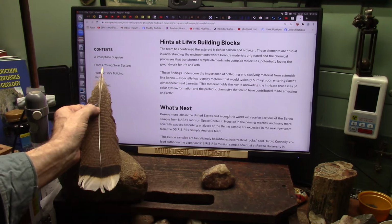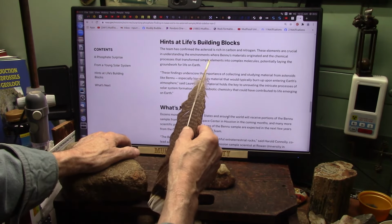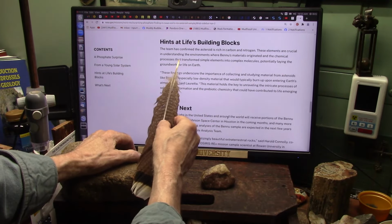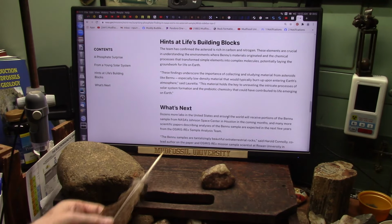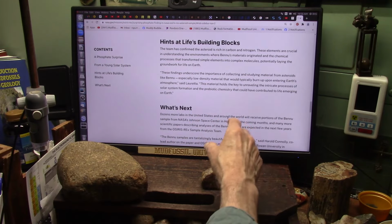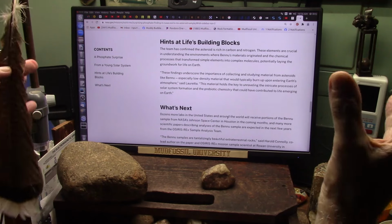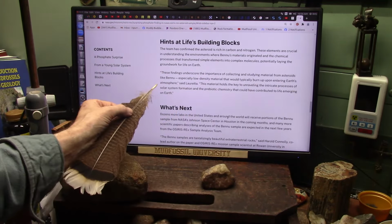So now you go at hints of life's building blocks. The team has confirmed the asteroid is rich in carbon and nitrogen. That's us. These elements are crucial in understanding the environment where Bennu materials originated in a body of some gigantic creature, and the chemical processes transformed simple elements into sarcomeres and blood and tissue, which are the complex molecules potentially laying the groundwork for life on Earth. No, these were giant creatures. These findings underscore the importance of collecting, studying material from asteroids like Bennu.